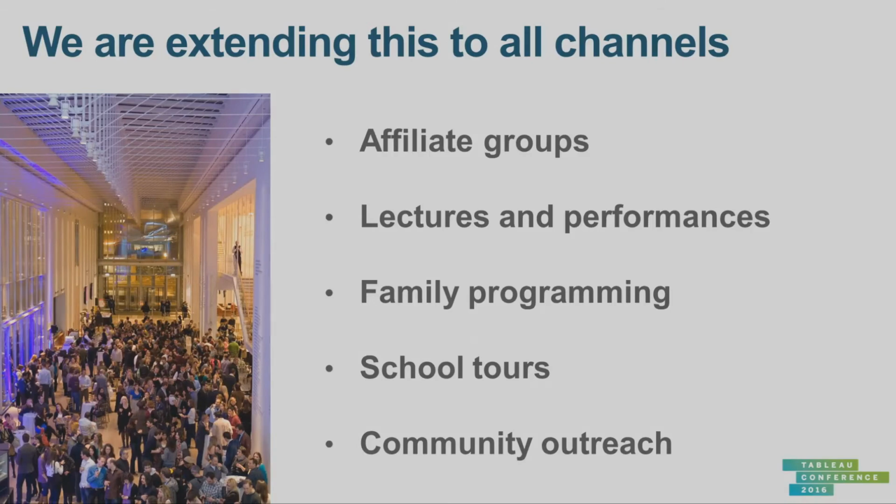So affiliate group programs, this is After Dark, an event stemmed from membership and giving younger professionals a way to engage with the museum a little bit differently. Our lectures and performances, we have an exceptional portfolio of lectures and performances every year, some free, some paid, but it's how we communicate scholarship around the collection and give, again, people a new way to engage and view the museum. Family programming, school tours, and community outreach, all three of those are critical, and they're all areas where we're not aware of anybody using these types of techniques to prove that these work or do not work, but we're really excited to move in that direction and see what happens.